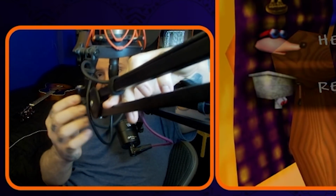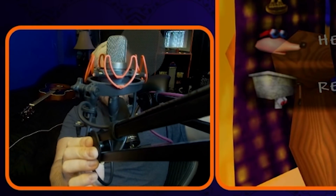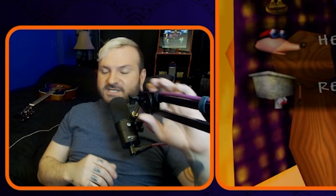This is my condenser mic, for example. This is my Gefell, and that mic is $1,100. So, it's not about the mic being expensive. That's actually relatively inexpensive for a microphone. But dynamics don't really get too expensive, even the really higher up ones.